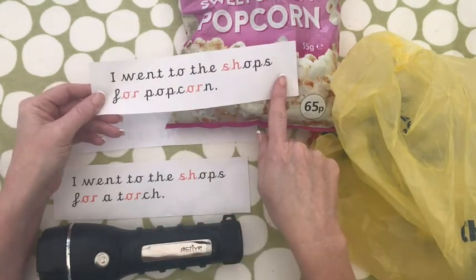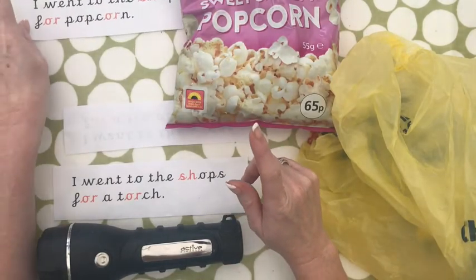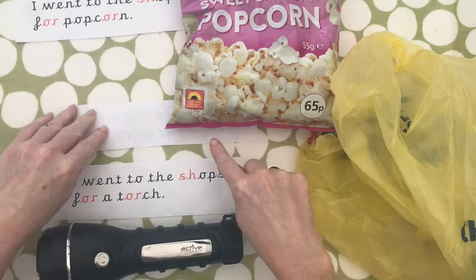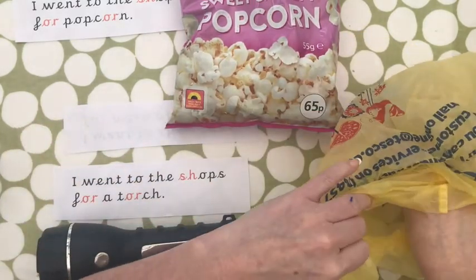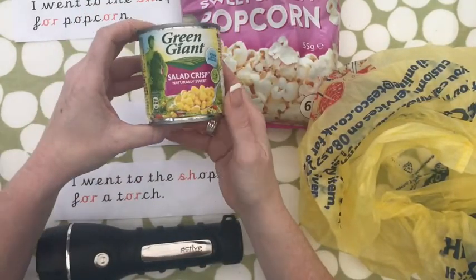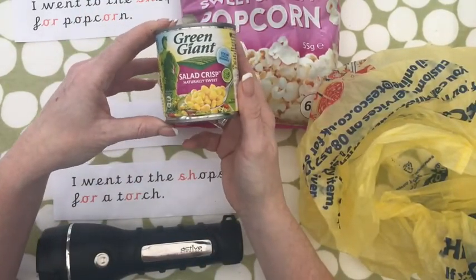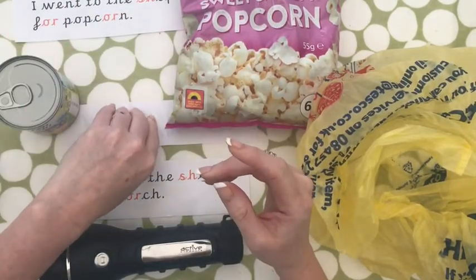I went to the shops for popcorn. Is that a snap? Yes, that matches my shopping perfectly. So that means there's only one sentence left and one thing left in my bag. Let's see if this is a match. So this is my tin of corn.